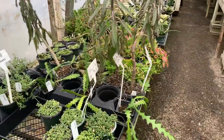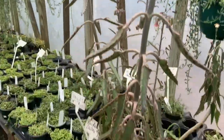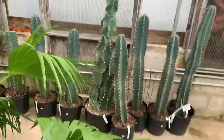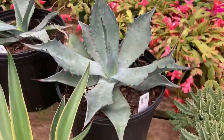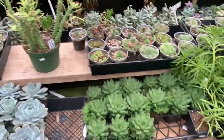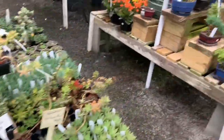Look at this. Holy shit. Look, babe. Is that not wild? Oh my gosh. Yeah. Holy crap. These guys hiding back here. Wow. Look at that cactus. I feel like I keep saying wow, but honestly, that's legitimately how I feel. I'm just very overwhelmed. This is my first actual greenhouse experience, and I was not expecting them to have as much as they have. This is absolutely incredible. I need to get a job here. I would probably spend every paycheck on plants if I did.